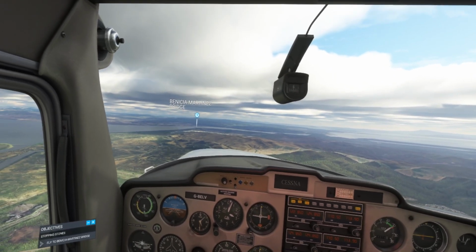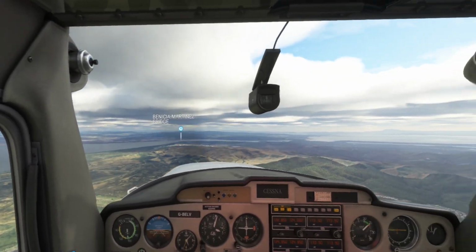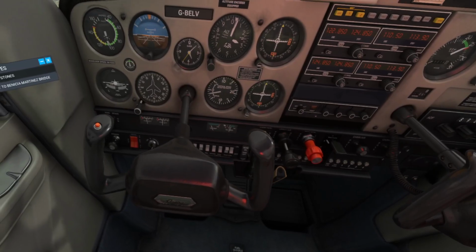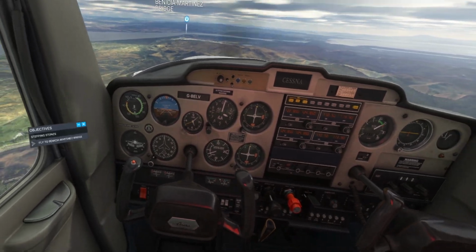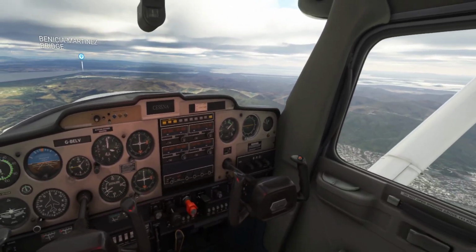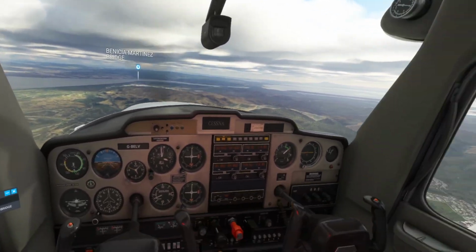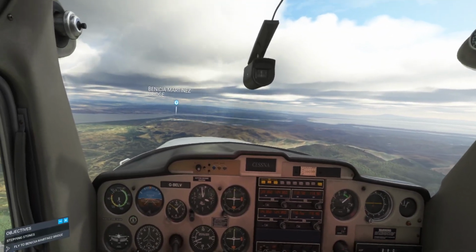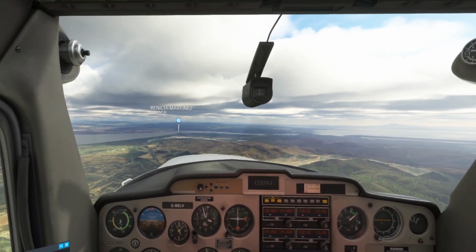Just before we reach the bridge, we'll be entering what is called a transponder mandatory zone, TMZ, which means we have to have a transponder in order to fly in that area. The transponder can be seen at the bottom of our radio stack and works by broadcasting some basic information about us, such as our altitude and the code that we have set our transponder to, known as our squawk.